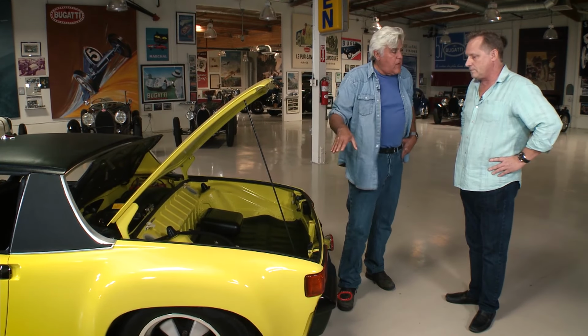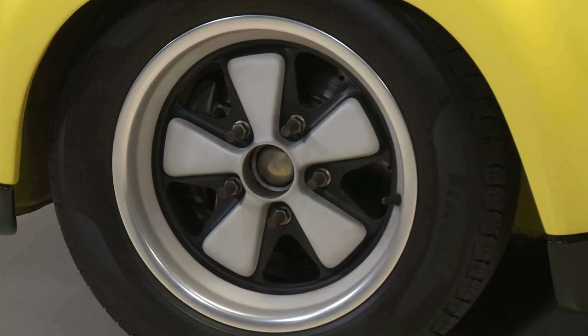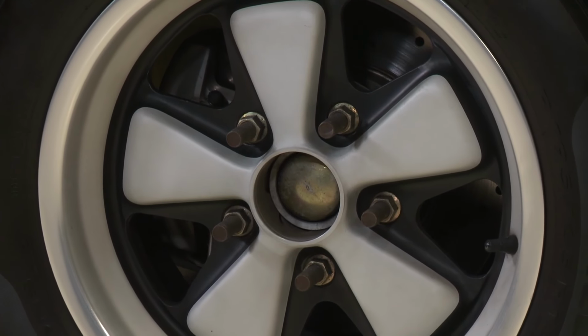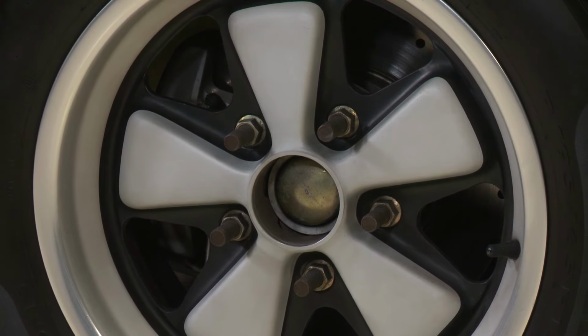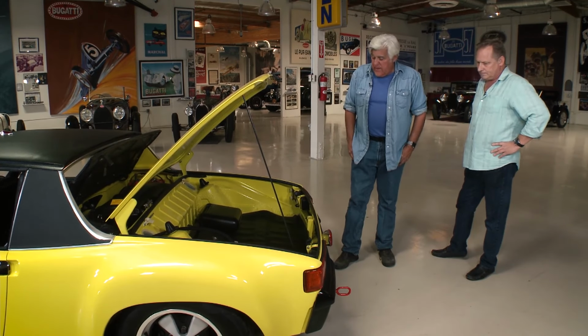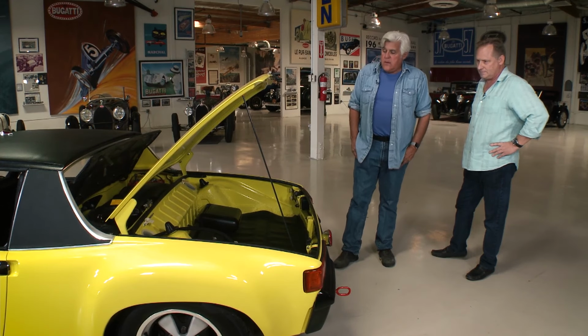Are those Fuchs style wheels? They are. Fuchs wheels with the RSR finish on them. Oh, I see. They're kind of a satin. Would you call that frosted? Frosted, yeah, anodized. Boy, it's just great. Thank you.